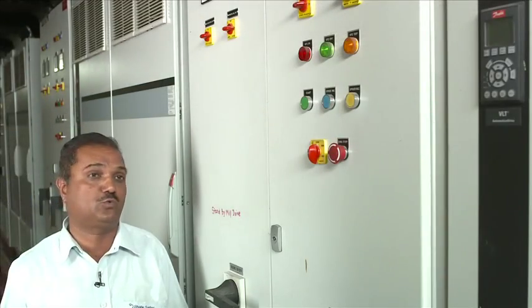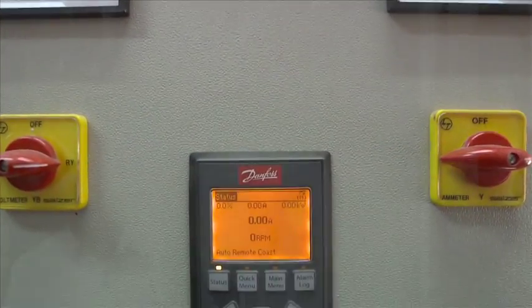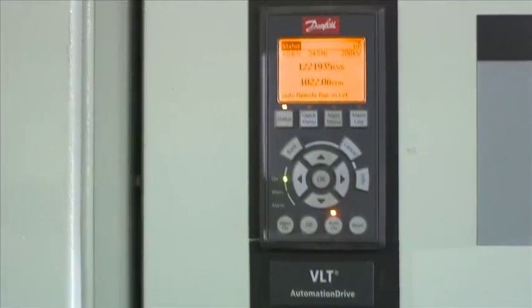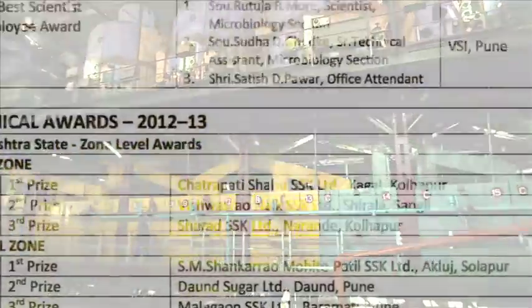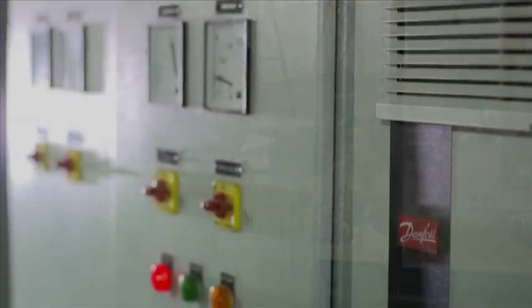We are using these Danfoss make drives since last two crushing seasons. There is no single problem on account of these drives. We surely recommend Danfoss make drive, which is the best one. Since last 2 years, drives are in operation. Technical parameter and performance of the plant has improved. We have received technical efficiency award from Vasantdada Sugar Institute, Pune. If I have to describe Danfoss in one word, it will be excellent.